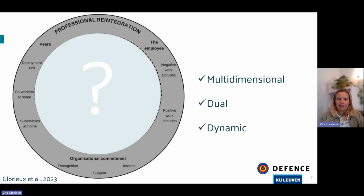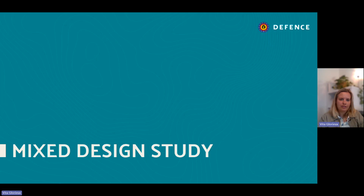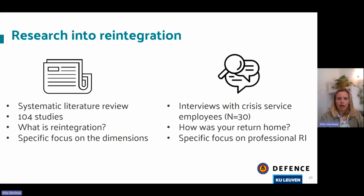But we also identified a gap because in this review, we also saw that only 8 studies of the 105 that we included focused on professional reintegration. So that is really a gap that we decided to research. And when we speak about professional reintegration, we talk about the resumption of various work-related roles in the organization after deployment. And thus, that's why we decided to do a mixed design study.